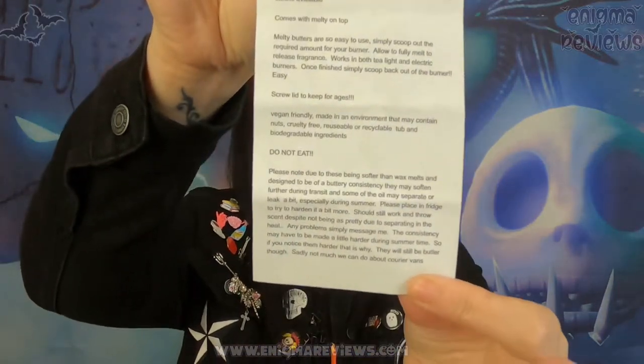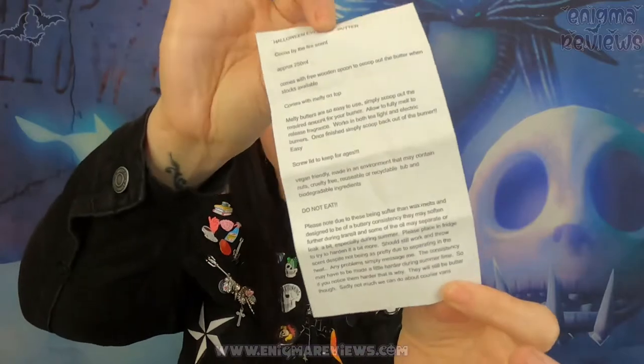And it says screw it on to keep for ages. It says vegan friendly, made in an environment that may contain nuts, cruelty-free, reusable or recyclable tub and biodegradable ingredients. It says do not eat. And it just gives you all the information there, guys, that you need. I'm glad that she puts that in. I will read it, guys, but no doubt if you order one of these you will get the same leaflet on there, guys.